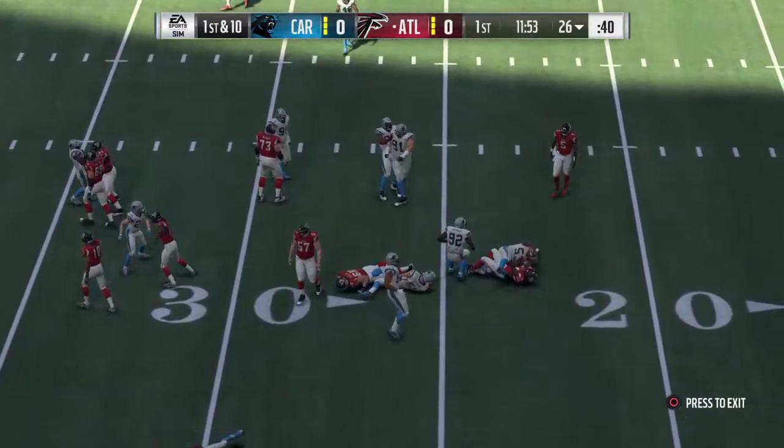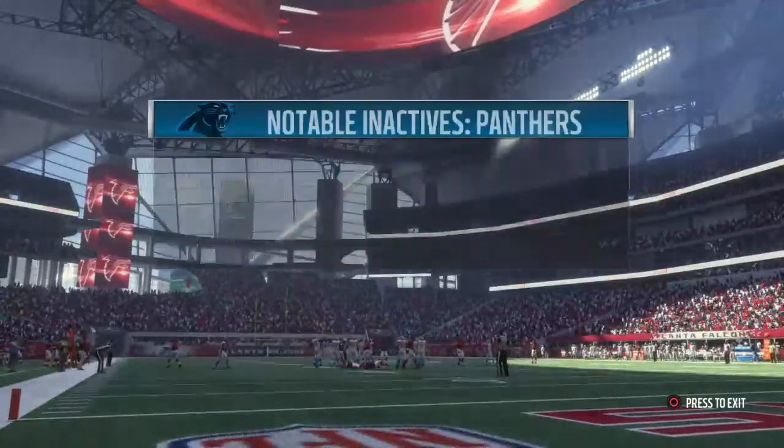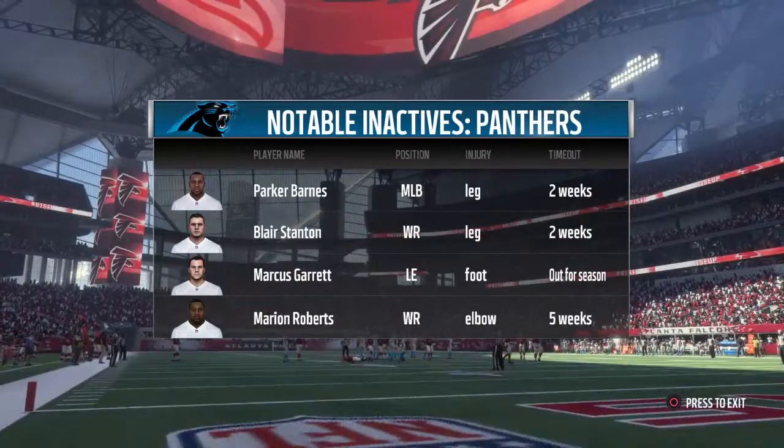Now they'll run it on the toss. And he's going to go backward. They get him behind the line. That's going to go as a loss of a yard, and it'll be second down.